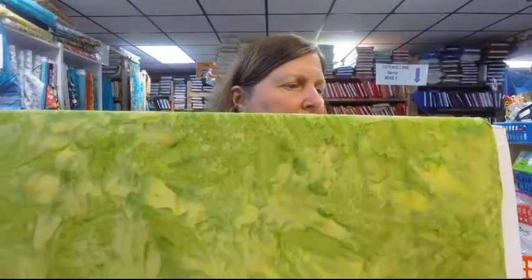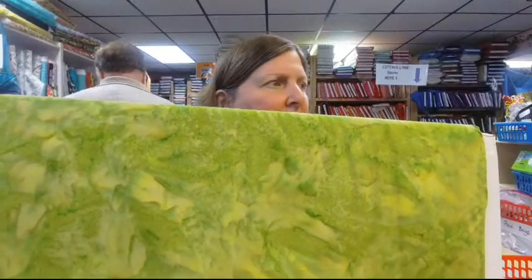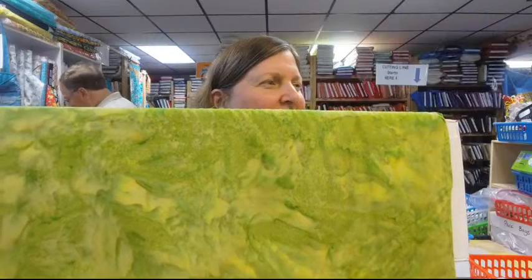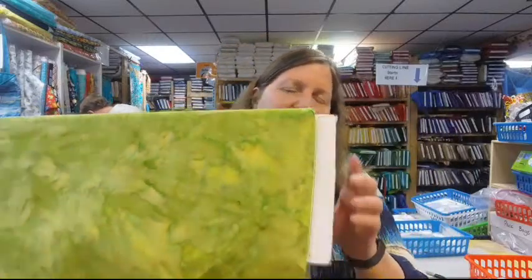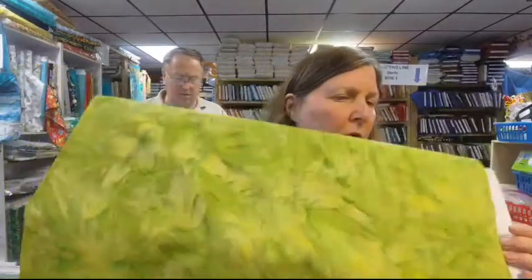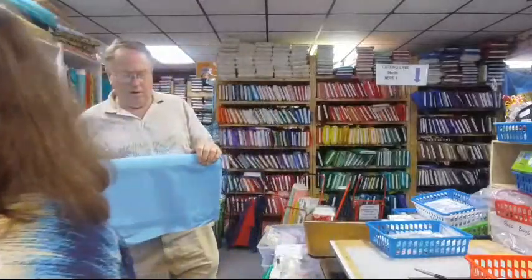This is a green batik, very pretty green batik. A bit of an olive green. Well, the picture on the screen looks really good, whatever color you want to call this. And it's batik 1816, and it is another Hoffman batik, and beautiful, beautiful tonal batik for $9.99.